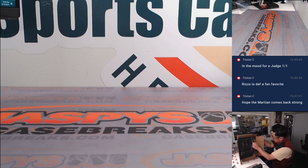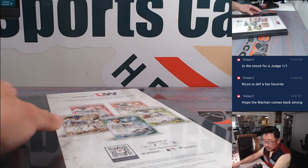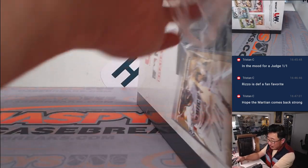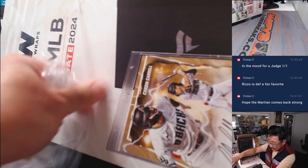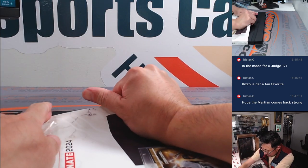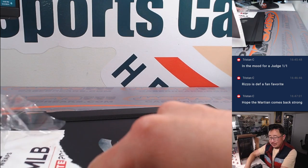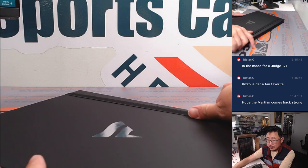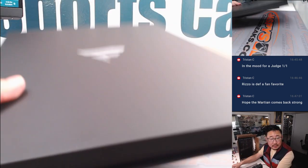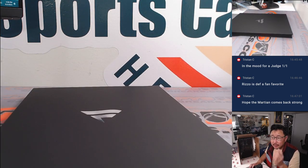All right. Next up. Wouldn't judge one of one. Have we seen one of ones? I feel like we've ripped a ton of these and have not seen too many one of ones. I wouldn't mind. I should try the autofocus on this because I feel like we need long shots, close-ups.